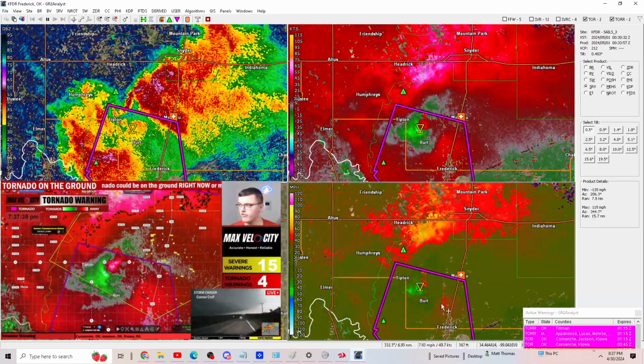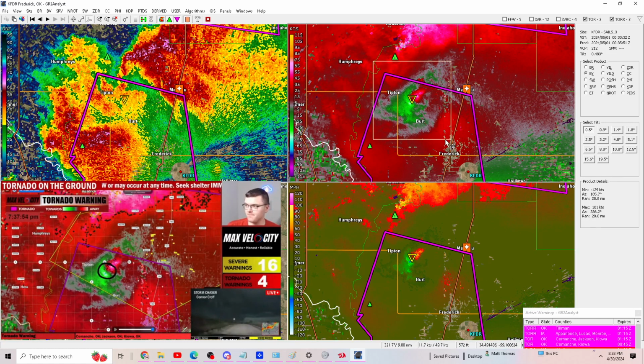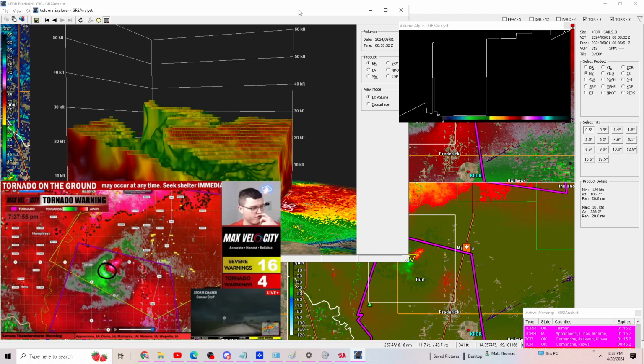This might be one of the strangest tornadoes I've ever watched on radar, for the record. It's a very strange tornado. It's a very interesting tornado. We'll have another radar scan in a second. We'll stay here for a moment.